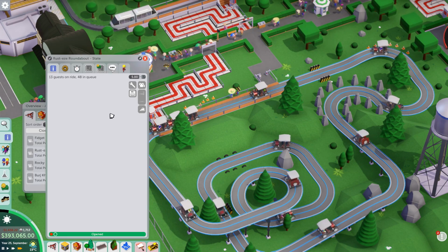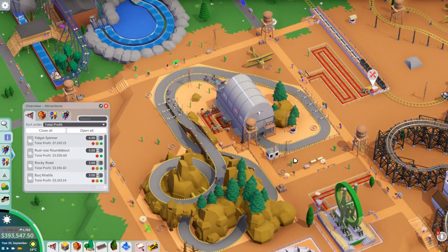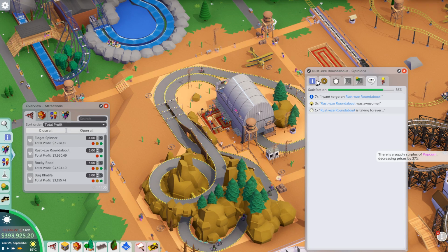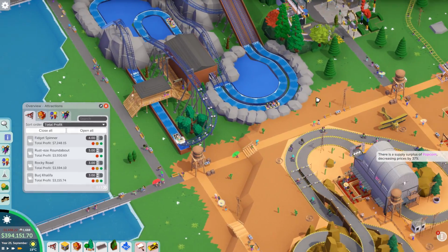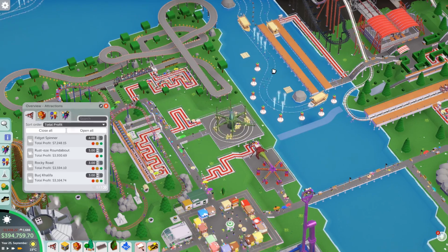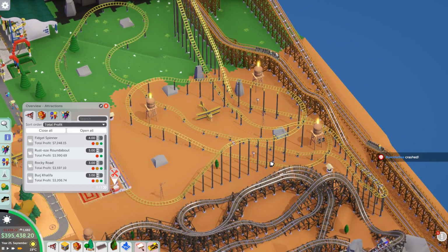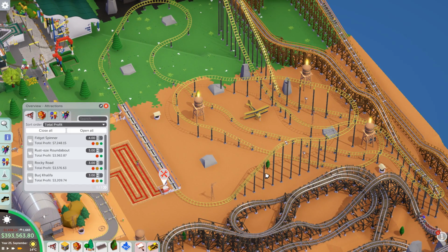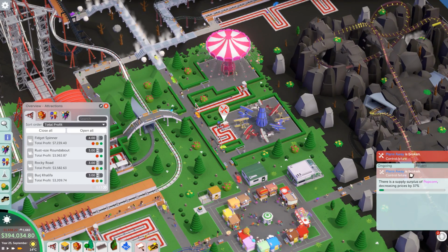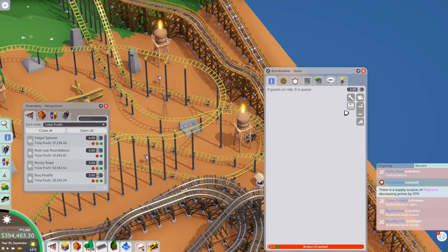The Rusty's Roundabout, where's that? No, you're telling me this hasn't made a lot of profit? Wait, how much do we charge for the other go-karts, which is a killer? $8. Bumblebee has crashed. How has that crashed? And where did it crash? I'm trying to see where the car is. It crashed over there. I don't know how.